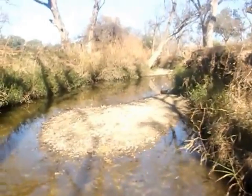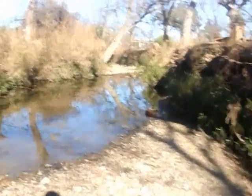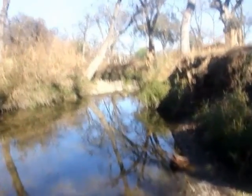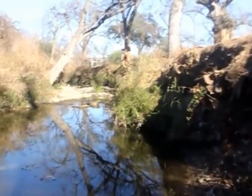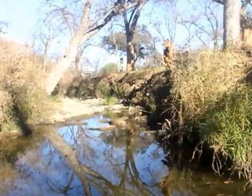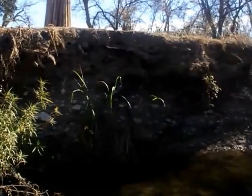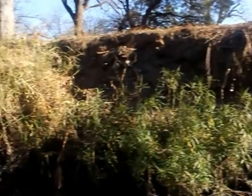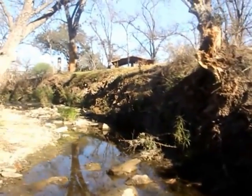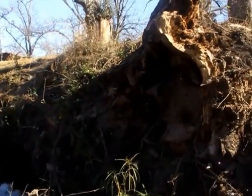All right, we're going to continue on up. So you can see this gravel bar here. This used to be a deep pool, and now, besides the water being low, there's been a fair amount of buildup. And you can see all along here, all these parts. Hopefully you can see that. I don't know if that's visible or not.